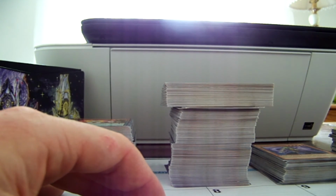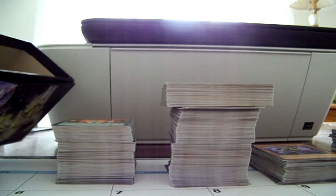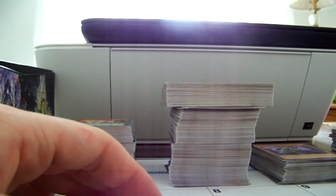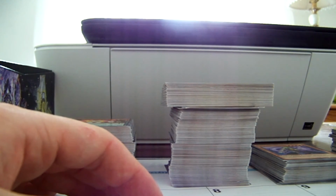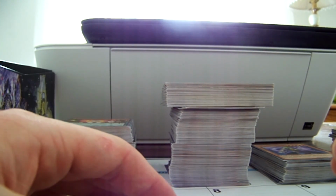I've only got about a month left of the flea market until it stops. I think it stops in September, the first week of September. They might go on longer if it ends up staying warmer outside, but we'll find out.